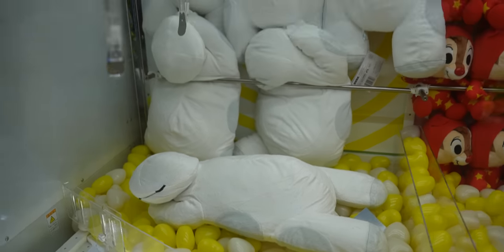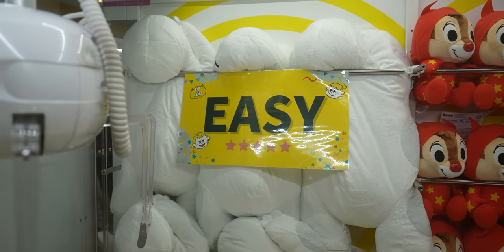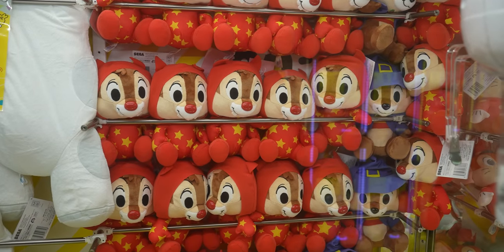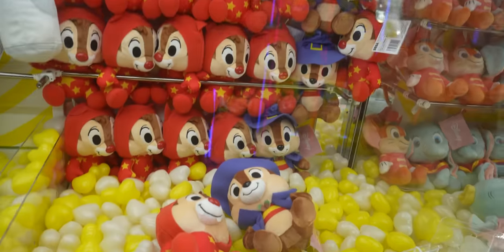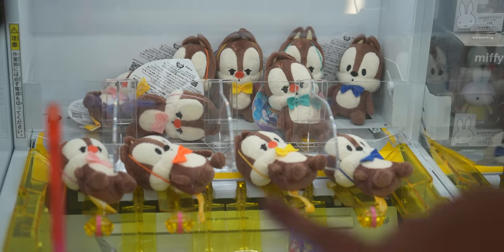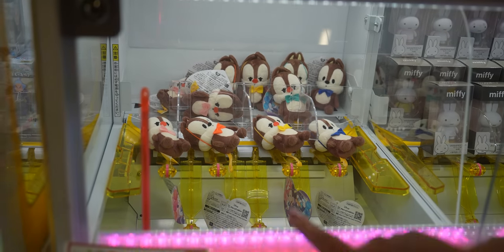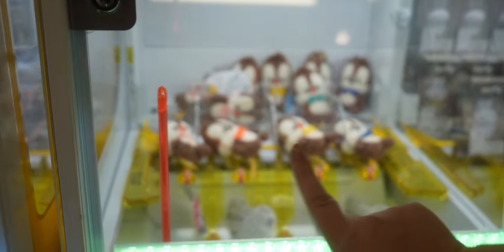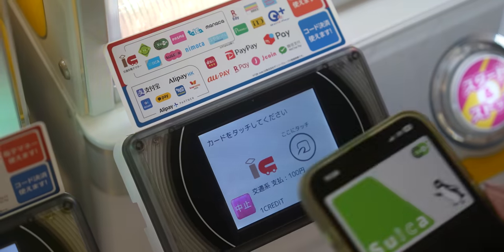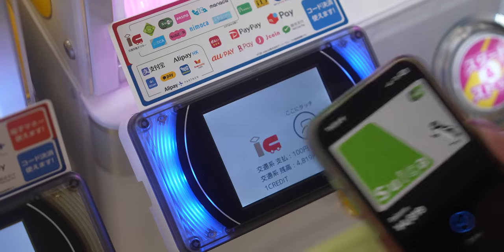It says that Sleeping Baybax is easy. I wonder why. And then they have Chip and Dale, and Dale is the devil apparently, and Chip is a witch, a warlock? These are so cute, they all have different colored bow ties on. But I think the way this one works is that little thing goes across, and then you have to hit the button for it to hit exactly at the right time. Should I try to get one? Try it. What I'm loving about this place is you could actually use your Suica card, which makes it dangerous because it's like imaginary money. It's not physical coins.